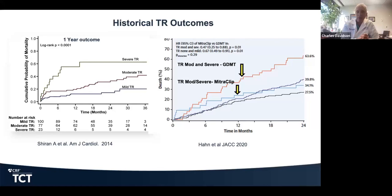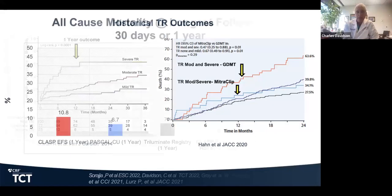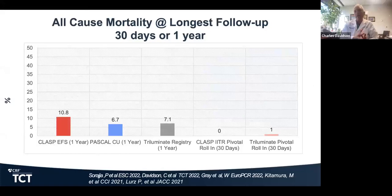And if you looked at those that had even MitraClip, but yet persisted with moderate or severe TR, those were around 25%. So removing the MR improved their outcomes, but still left them with a fairly high mortality rate out to the first year. And the reason I show this is because I want to show you what we have thus far in registries.